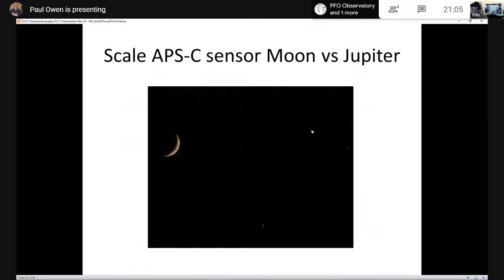If you can see my mouse moving on the screen, look down at the bottom, that little dot down there, that's Jupiter. But look at the moon. Look how much larger it is. This is on an APS-C size sensor, by the way. So if I take the shot of the moon like this, I can blow that up considerably and still keep my resolution, because I've got more pixels giving me a picture. I've got a higher resolution picture of that moon.